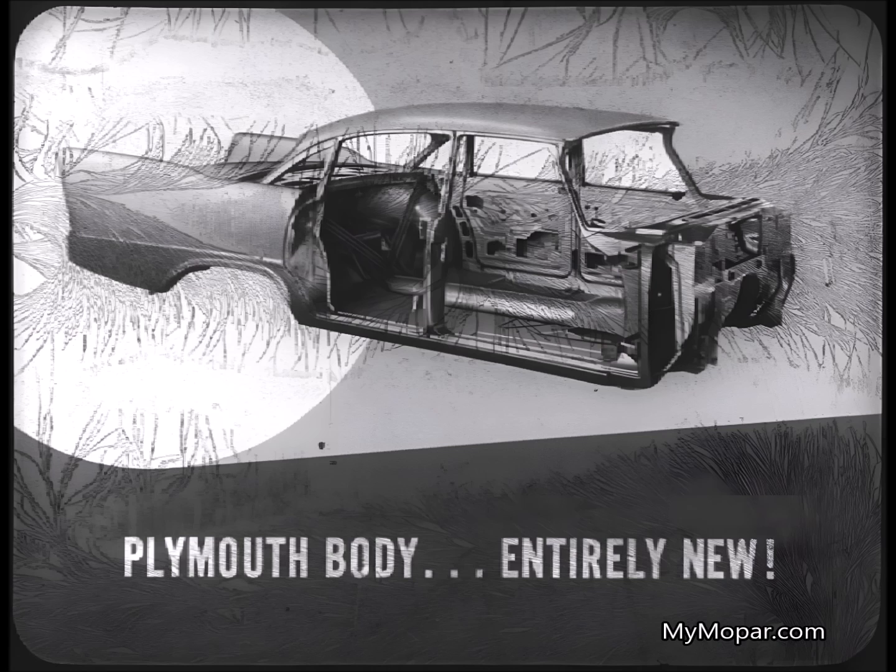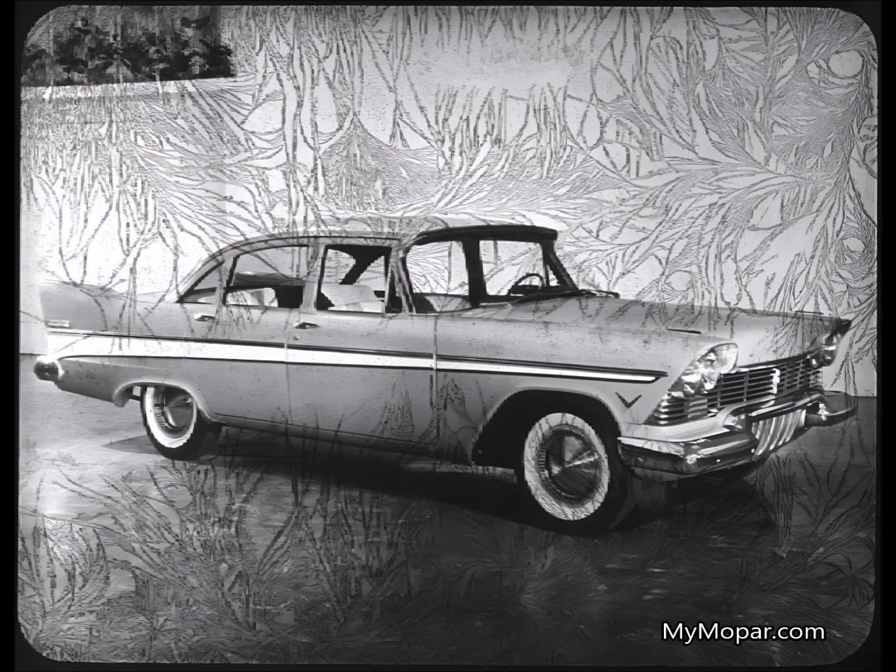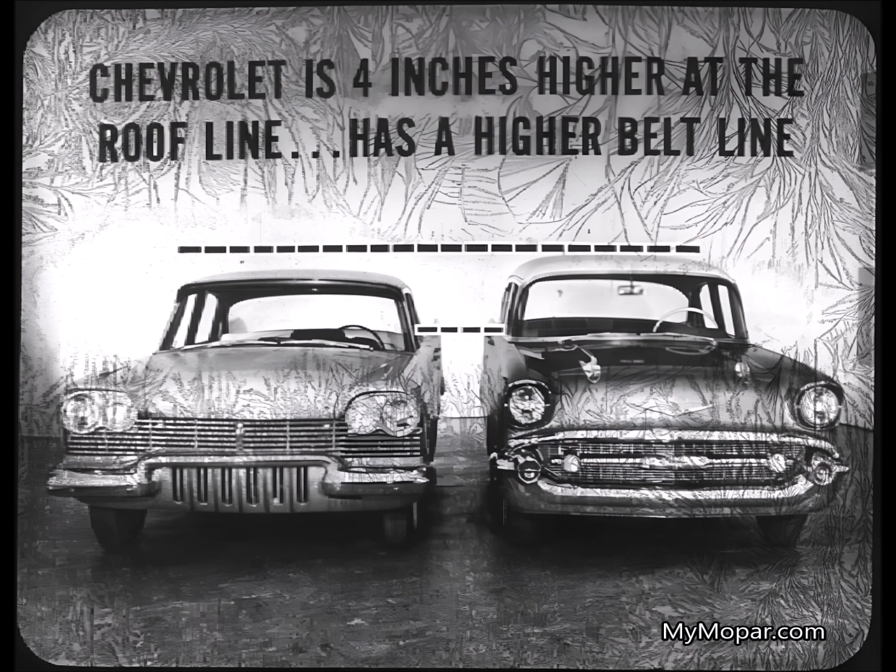And on the finished car, this brand new body shapes up as a flight-swept beauty that is wider, with a lower silhouette that looks miles longer than its actual 204 inches plus. Now, I'm not much for arithmetic, but you ought to know that Chevy is just what it looks like. An older car that's 4 inches higher than Plymouth at the roofline and has a much higher belt line in spite of the usual GM dip.